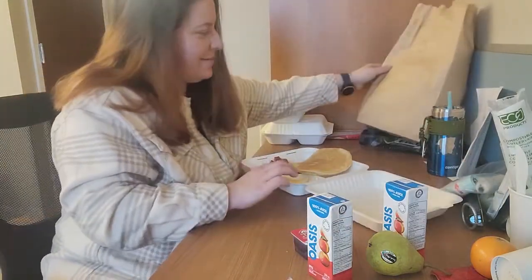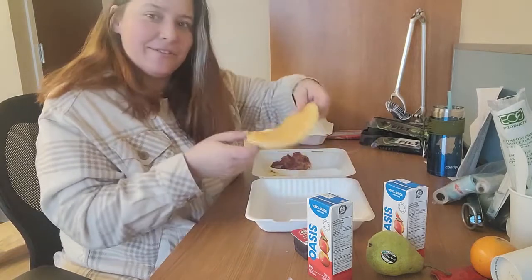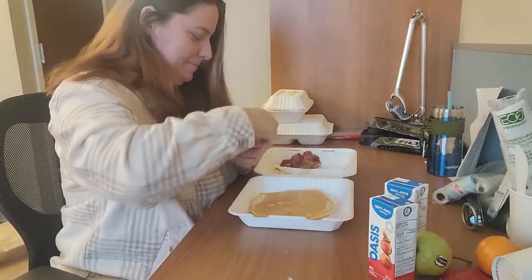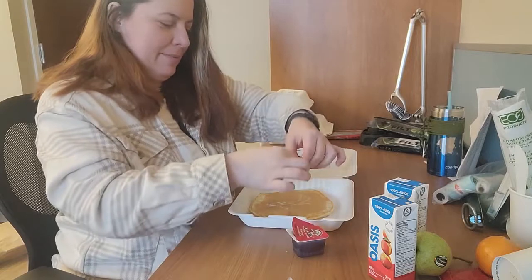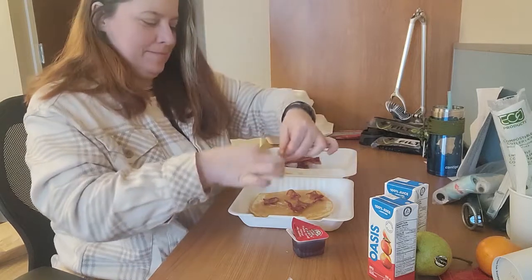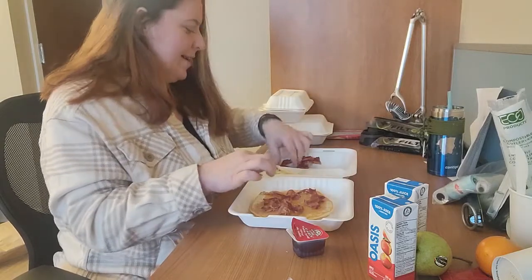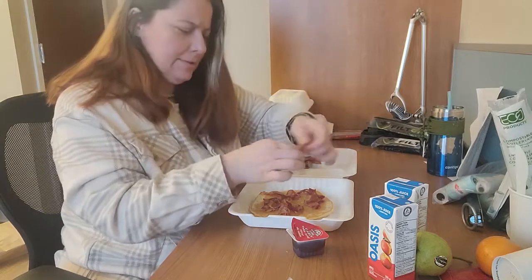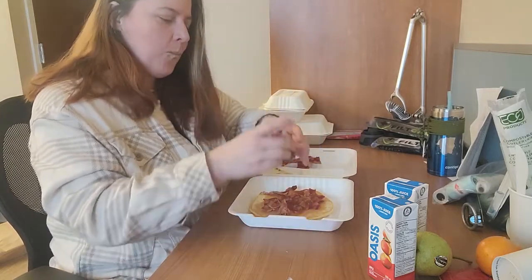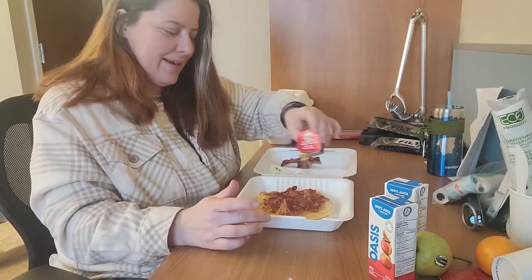So what I've been doing with breakfast, so I've got my pancake, some syrup. First, I put on some bacon, break it up. Did this the other day, yesterday morning, when I had leftover steak. So good. Pour some syrup over the bacon and pancake.